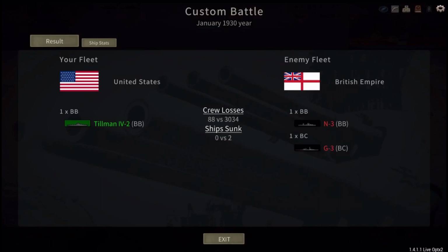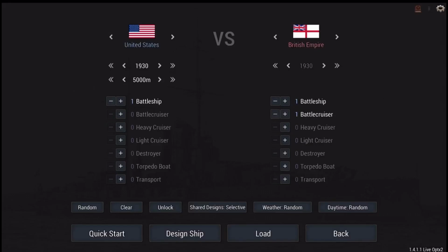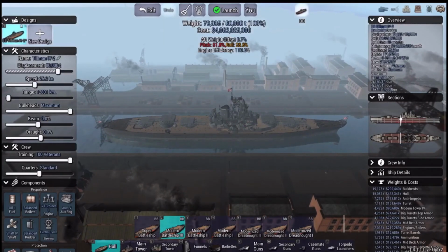As expected, the Tillman 4 version 2 decimated the N3 and G3 at close ranges. We're now going to move on to 10,000 meters to see if the British can redeem themselves. In all honesty, I think the Tillman 4 will still win in this round.